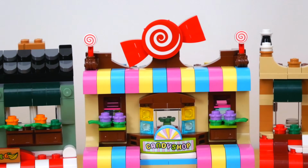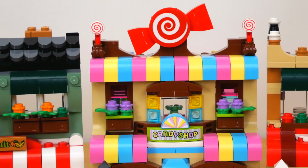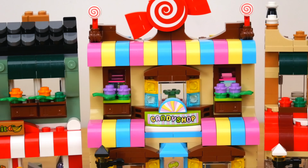It has the best roof design because it's got that big pinwheel candy, and the awning. It's just gorgeous. I love this one so much. I was so happy when photos of it came out, and all in a line like this, you can really tell that the candy store is the best.